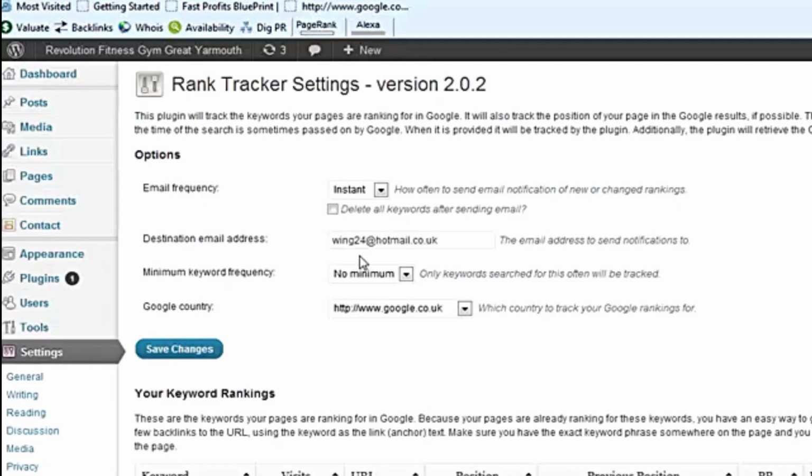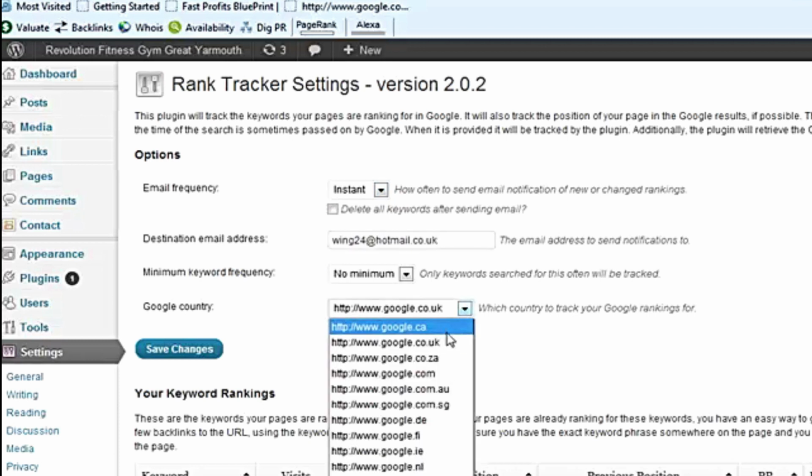If we come to the rank tracker, make sure that's set to instant. I mean, you can have daily or weekly or monthly, but I like to go on instant. Put your email in there, which is important, and this is the most important one. Don't forget to do this.